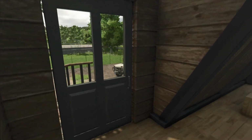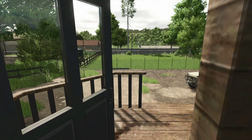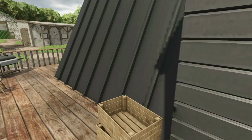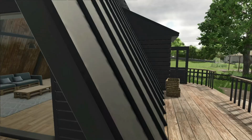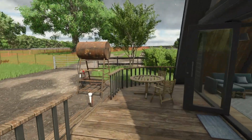And we also have got a door over here. Oh, luckily we can unlock it from the inside. Alright, so it goes out to our porch. There's some crates laying over here. Probably not going to ever bother with that. We've got a little barbecue if you want to cook some meat on that as well. So yeah, a pretty nice little A-frame cabin, guys.